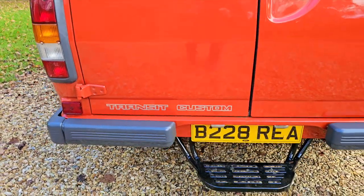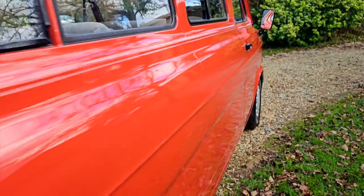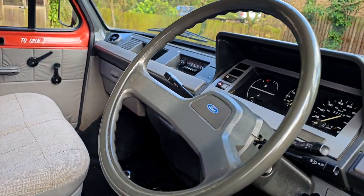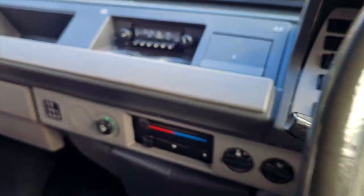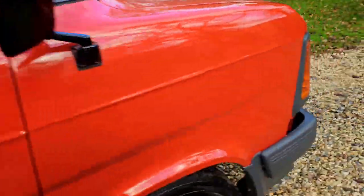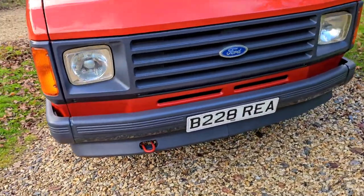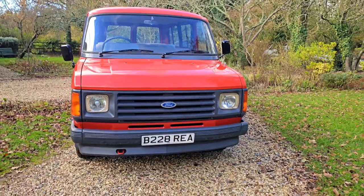So it is a proper Custom. The Custom came with the cloth seats, the bigger steering wheel, the dash mounted clock. It's got the original Ford push button radio in it, and the front spoiler was also standard on the Custom, not on the standard Transit. It really is a rare find.